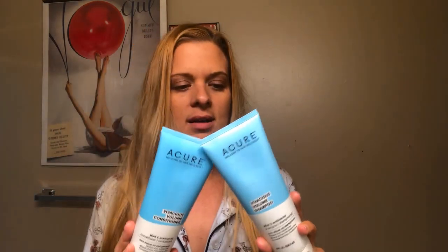Oh, oily thin too. I think this would work really good on oily thin because it's very cleansing. My hair did feel really, really clean. And the color's pretty.